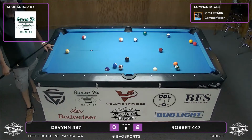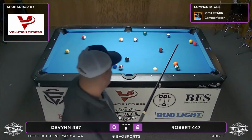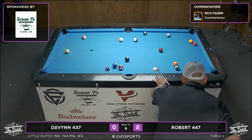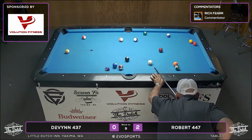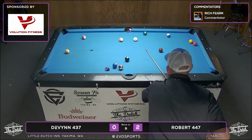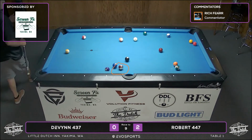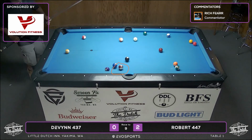So Robert comes back to the table. The table is open, which means he is able to choose which suit he wants, solids or stripes. It looks like he's opting for stripes, which I have to agree is probably the better selection. There is a trouble ball right here, the 15 by the side pocket. There's no clean window to get at it and make it into a pocket. So it's definitely something that has to be addressed.